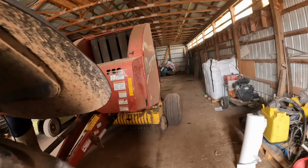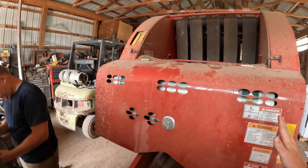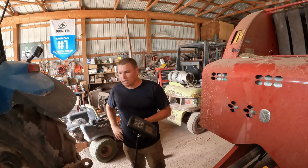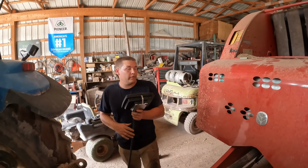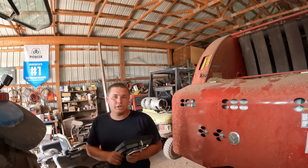Daniel's got the round baler hooked up. Hey, Daniel, I got a question for you. How long could you round bale before you need to stop to take a break? The round baler, I like to make about 25 bales, then I get out and check my round baler. Last time I was round baling, I got a rock stuck to two belts, flaring one belt a little. So it's good to get out and check every once in a while.